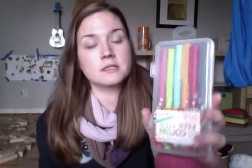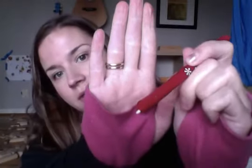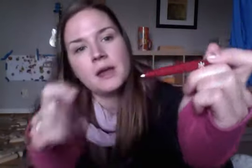The next thing is this set of markers. I do not recommend these. They are very fine tip, and see if you can see that. And so you have to hold them at like a funny angle to write with them. And I don't feel like very much ink comes out of them. They write really lightly, and also within a week of using them, I felt like they were lightening up and not writing very well. So I don't recommend those.